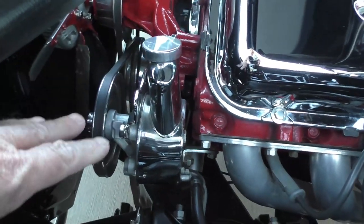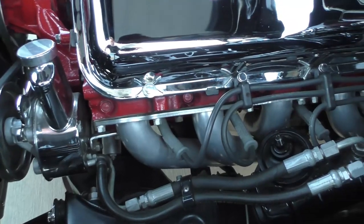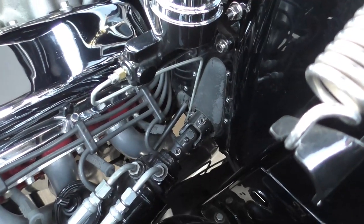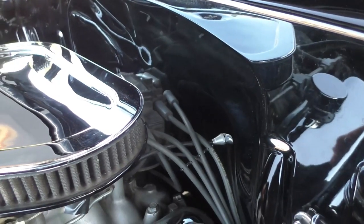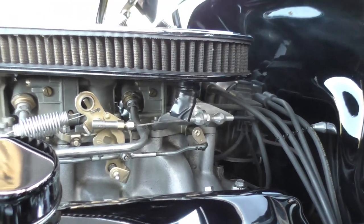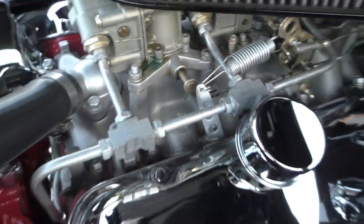Power steering, like we talked about. There's a power steering pump that's been chrome plated. But everything has its place. You see he's put separators here on the power steering lines to keep them nice and in place. Has a GM HEI ignition with a Petronics control module in it. You'll see the Winter's intake insignia on the intake manifold there.